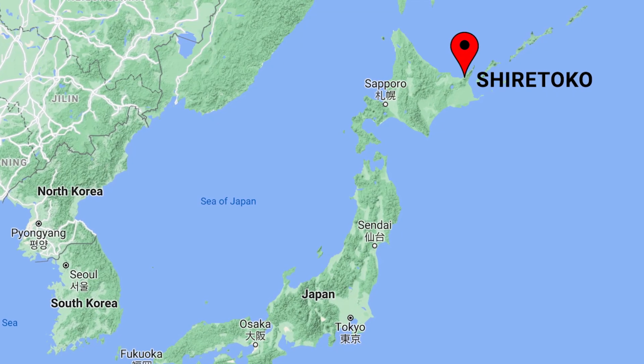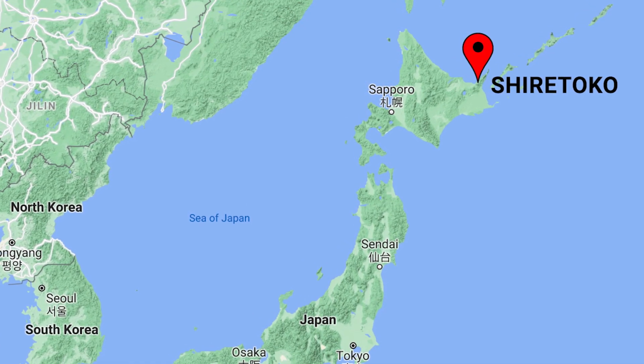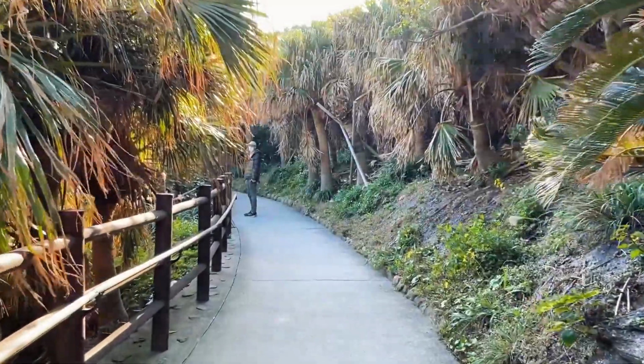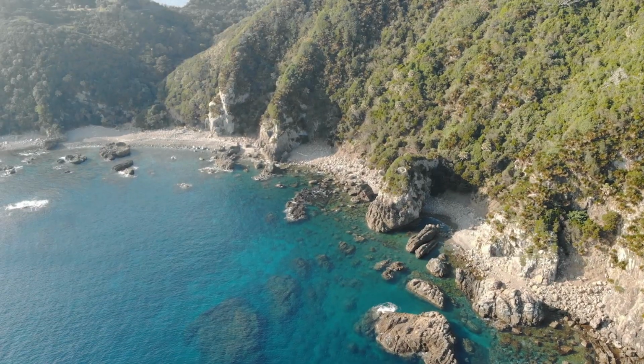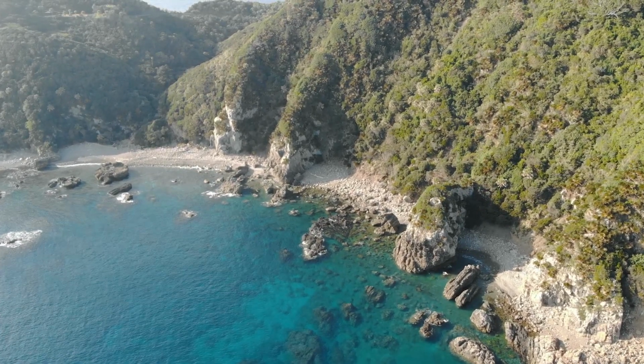Hello, welcome back. You join us at the southernmost tip of mainland Japan. At the start of this trip, you would have seen us not at the most north part of Japan, but pretty far north in Shiretoko, and now we've made it all the way south. This area is extremely beautiful. It's very subtropical, lots of palms, and the water is super blue. So not only did we sightsee and visit around the area, but we're going to be camping for the night at this beautiful free campsite.